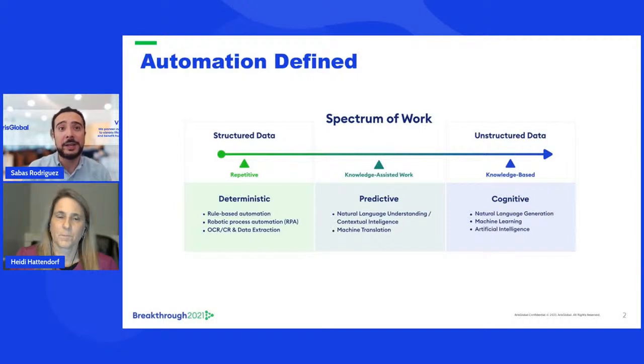The third category is really the most advanced form of automation. We often refer to it as cognitive automation. In this category, systems can be self-learning and can even fully replace human decision-making. One key hallmark of this type of automation is being able to automate the processing of unstructured data. So we're going from structured data in deterministic automation to really being able to process unstructured data in cognitive.